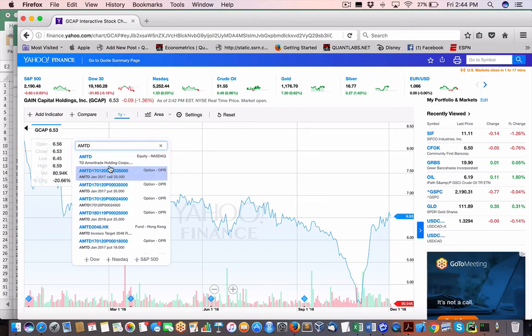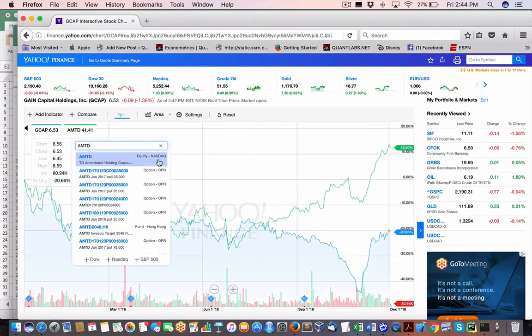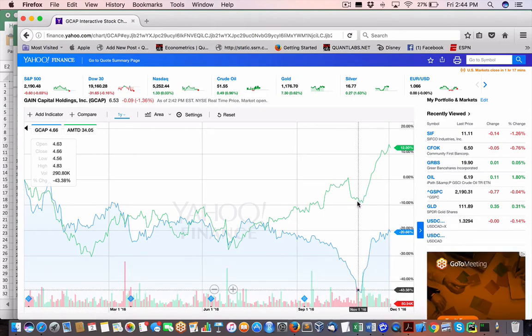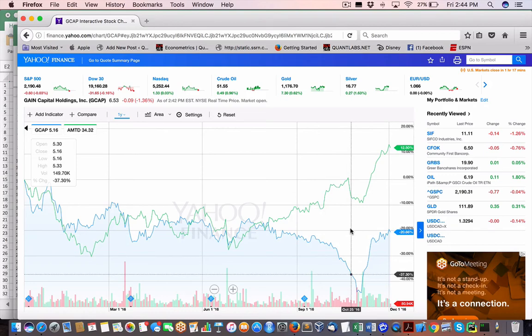AMTD, TD Ameritrade. Wow, nice. Beautiful. That would have been awesome. So here, back in August, just right here, something happened where this puppy got pounded. 44%. That spread. That would have been about a 45% return on that trade right there. So you can see the potential of it. It can definitely work, this pair trading.